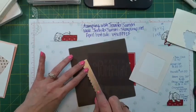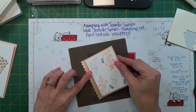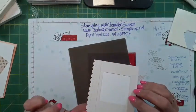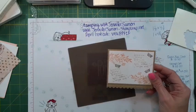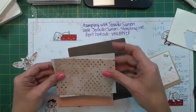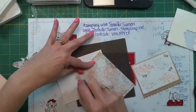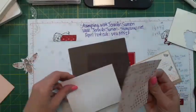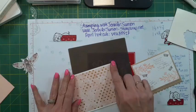I was using up some scraps here. We don't want to cover up the stitching. We want the stitching to show. All right. All right, now let's start building these pieces we'll put together, and we're going to put our ribbon on it. I love those polka dots. I'm a polka dot fan. I love polka dots.